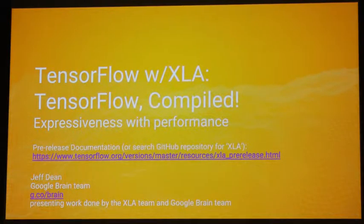I'm going to be talking mostly about XLA, which is a new just-in-time compiler that we're going to be releasing for TensorFlow. We've had a pre-release of the documentation out for about a month or so, maybe a couple months, as we've been trimming dependencies in order to be able to open source the actual code.